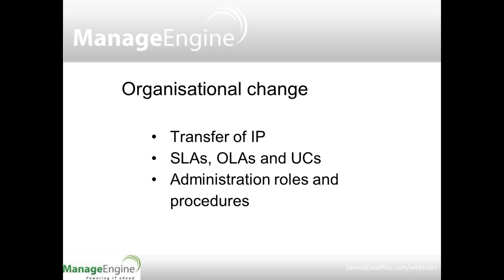Admin roles and procedures is another common area of issue. So, a new system's going in and there's all these administrative activities to be performed. So who's going to do database reorgs? Oh, operations are going to do that. Are they? Has anybody told operations? Has anybody talked to operations?